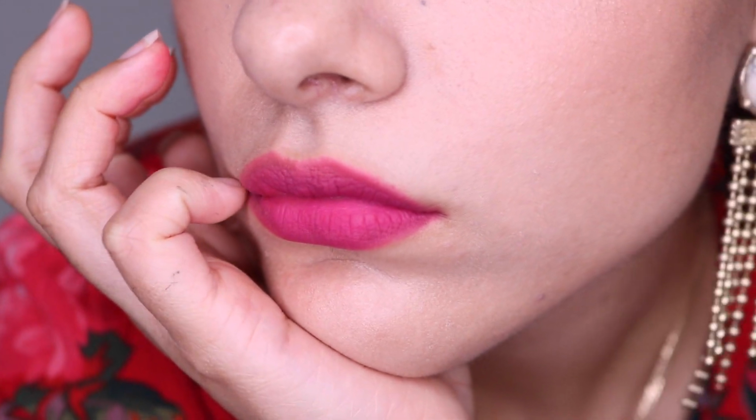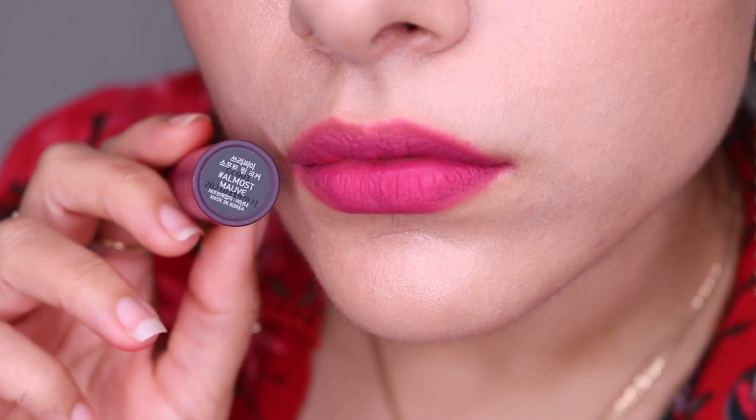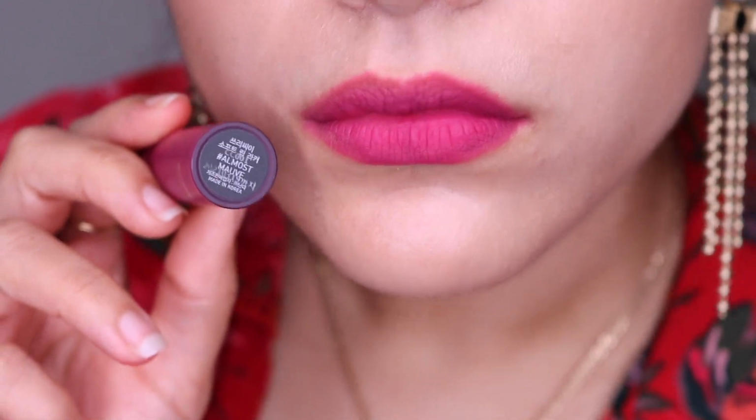I think if you're just looking for lipsticks to try on and put on for pictures or for Instagram or any special occasion, then I like this color because it just brightens my complexion and it makes me look a lot more lively. So those are all the colors that I got.